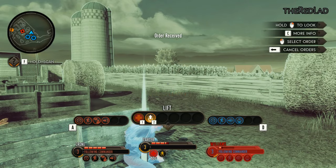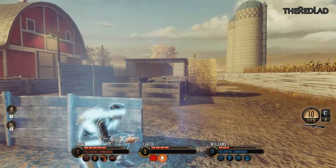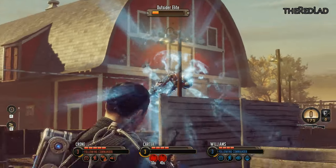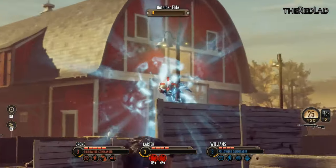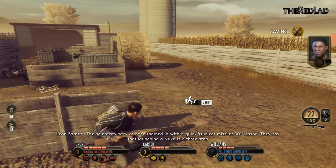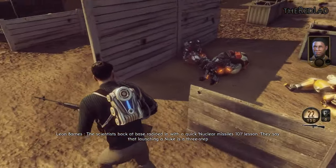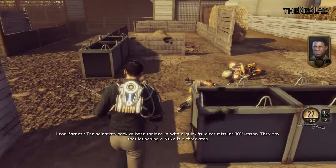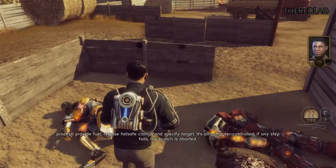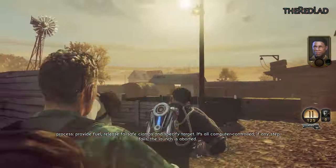Walk it off! Lifting! Back on the shield! Area secure. The scientists back at base radioed in with a quick nuclear missiles 101 lesson. They say that launching a nuke is a three-step process. Provide fuel, release fail-safe clamps, and specify target. It's all computer-controlled. If any step fails, the launch is aborted.